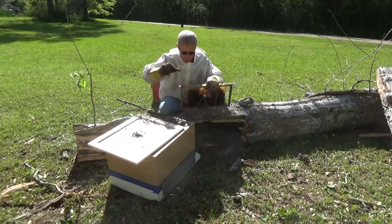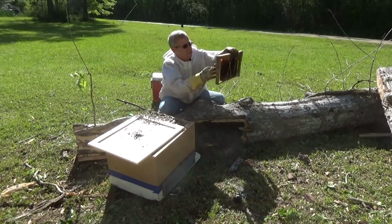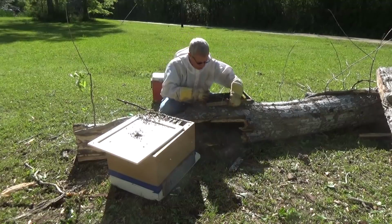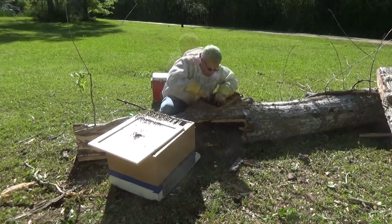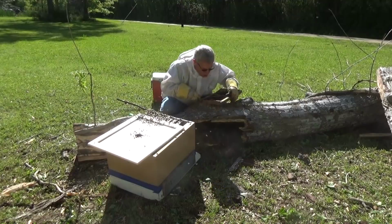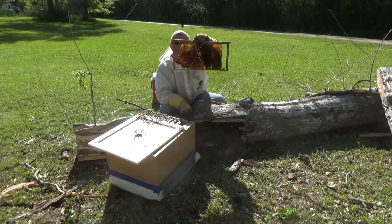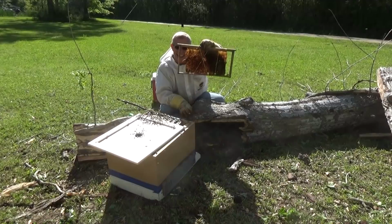So let me go ahead and put this on this frame. What I do, I'm going to just put it on the outside edge of this frame right in here, sticking onto the inside. That way I won't damage it. And I've got plenty of wax to press it into. So all I do is I just press the wax that was on that comb into the old comb. And now we got her installed. Not as good as they would have done, but it's hanging in there.